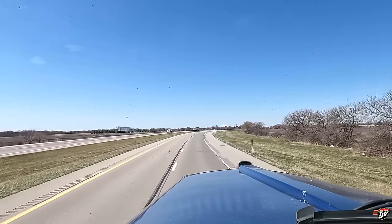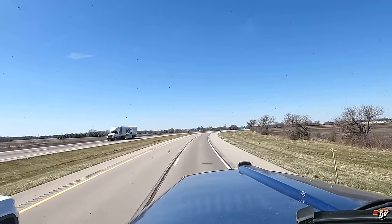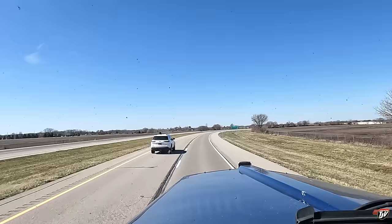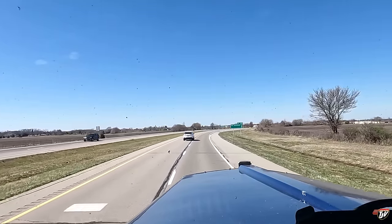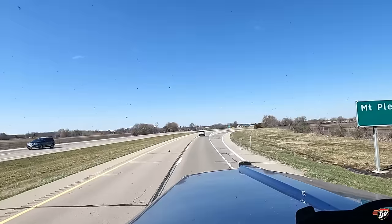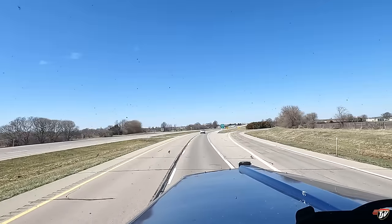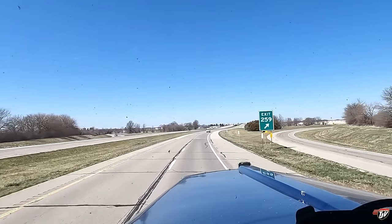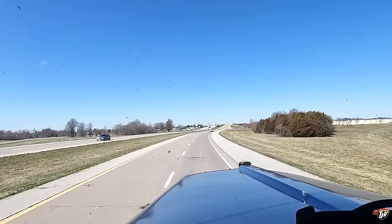Here we go. 1,373 kilometers. 1,373 kilometers is equivalent to 853.143 miles. So we'll get there tomorrow. We'll get pretty close tonight, though. Somewhere in North Dakota, maybe Grand Forks, maybe. We'll see.